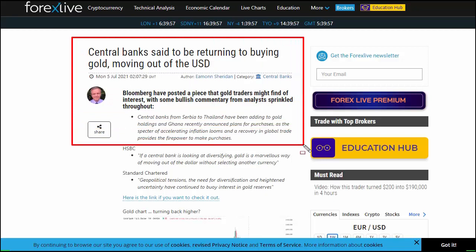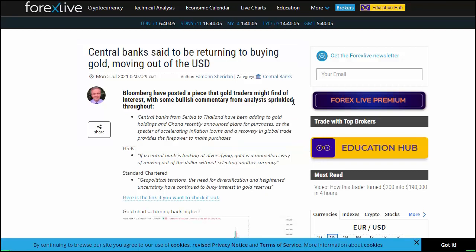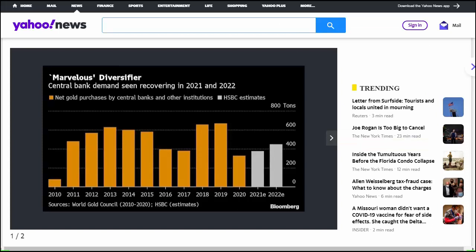Central bank said to be returning to buying gold, moving out of the US dollar. Well, no surprise there really when one's being devalued. And this is the article that it referred to on Bloomberg. Nice chart actually. You can see that during 2020 there was a drop-off in the buying of gold by central banks, but this is the projection and the estimate for 21-22.